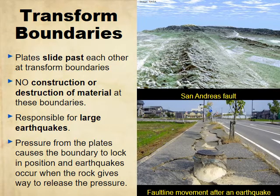And then we get to transform boundaries. These are the ones that slide past each other. Huge earthquakes. It's not a destructive or a constructive boundary. There's no seafloor spreading like in divergent plate boundaries. There's no subduction zone and melting of the plate as it goes down underneath the other.